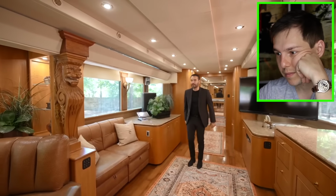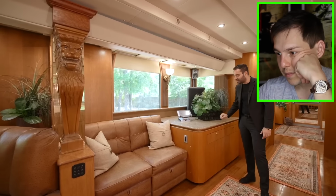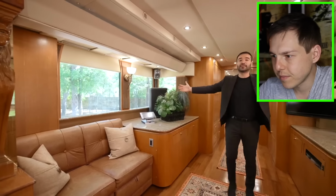Now I want to bring everybody here to the living room area. Another built-in seating with a leather couch. You have all this extra cabinetry here. Why would anyone just sit there? There's so many better places to sit. I've always been confused sometimes with staging where they just put like a chair in a corner and be like, no one's ever gonna sit there. Why put that there? Why not put a plant? Put a plant there. Look at the volume here.